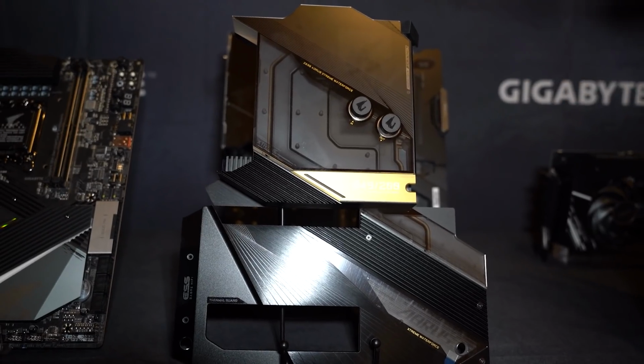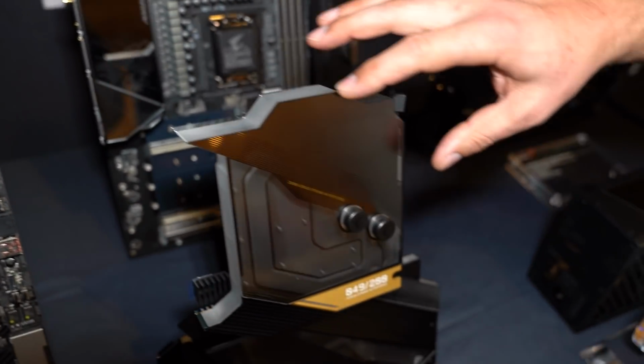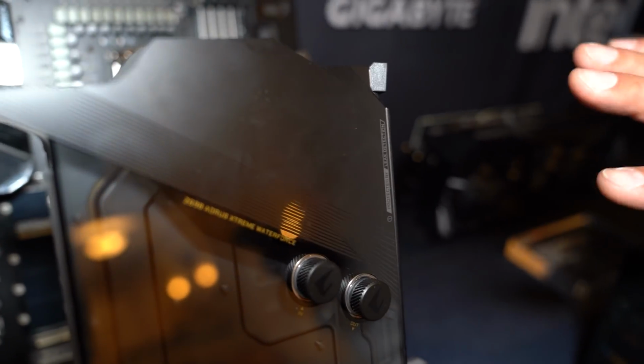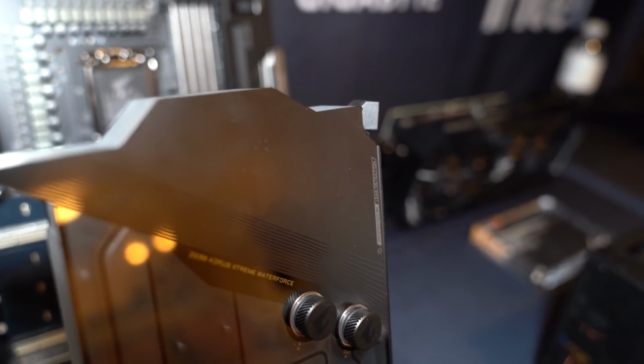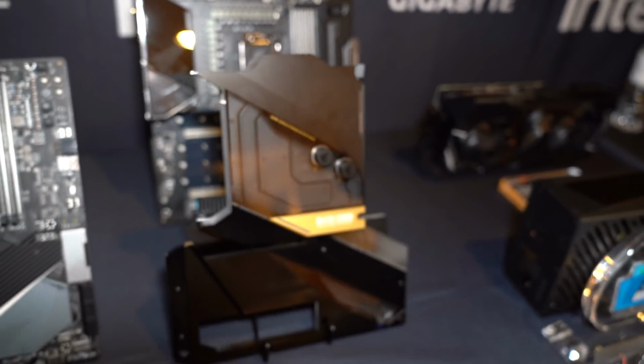And the motherboard itself is based on their Aorus Extreme. Now, there is an LCD screen in the top of the water block itself. I'm not sure how well that's coming out on camera, but this is going to be a fully featured board with excellent cooling and a lot of visual flair.